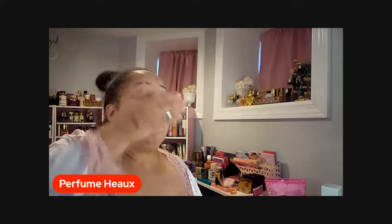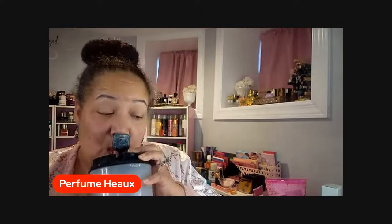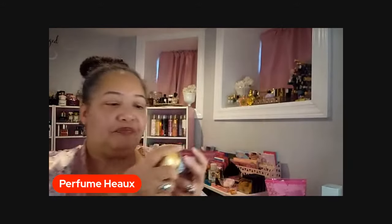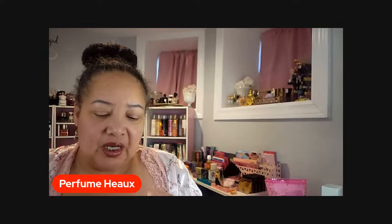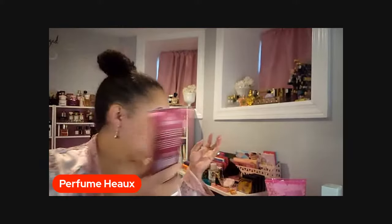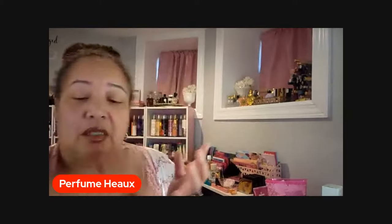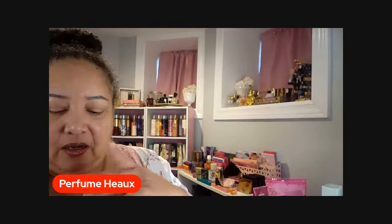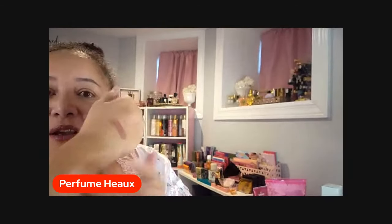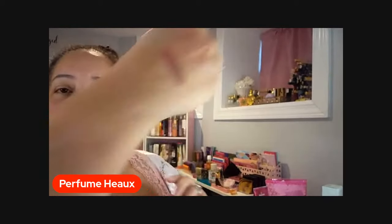Let me show y'all. You don't need a lot. So this is definitely, you know, it's Jergens. I would say use this when we look dry and raggedy. This ain't really something I would use to hydrate. We put this on as your last piece. You see that?